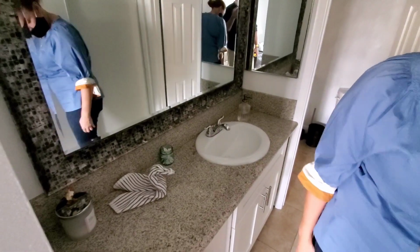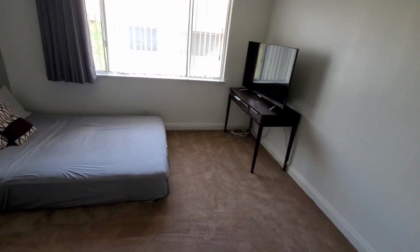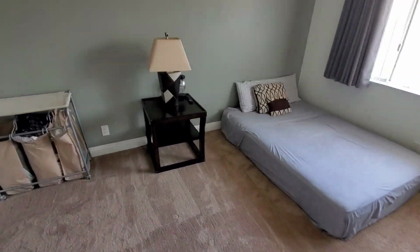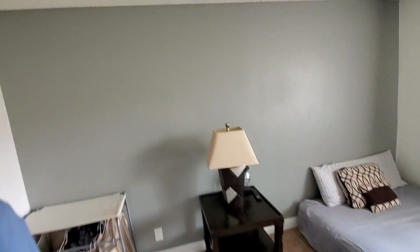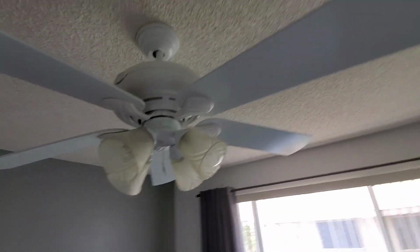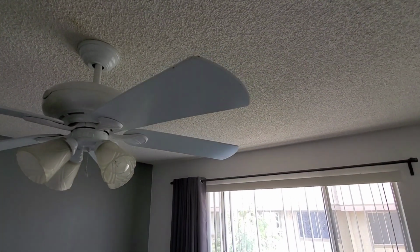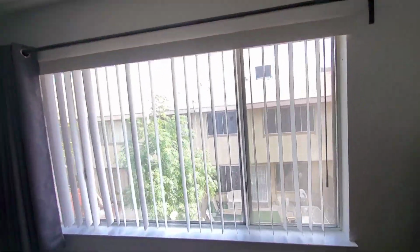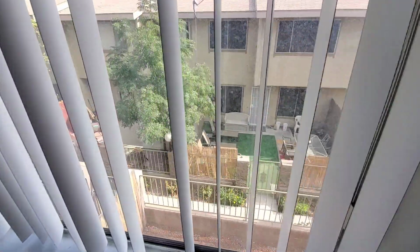Bathtub. Alright, there's a little vanity there, which is very much like a hotel. This bedroom's bigger. It doesn't have laundry. That's alright. The ceiling fan would freak me out, I'll tell you. It's really close because my head is right there. And then there are your neighbors.